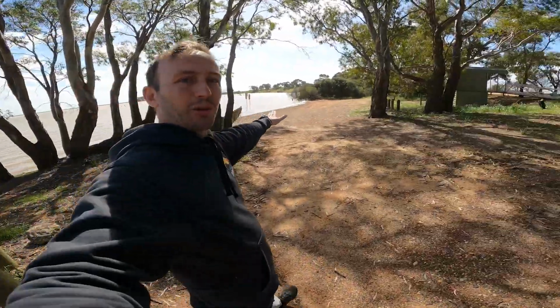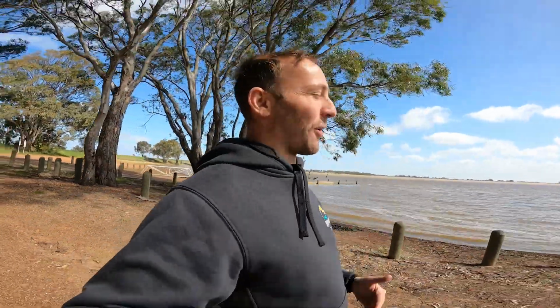Now this is the track I was talking about, where I said if the water was too high, we'll be able to get around to the sandy beach, but the water is too high, so there's no getting around to the sandy beach now. It's blowing an absolute gale. I'll try my best to get the drone up and get some footage of it, but we might not be able to.